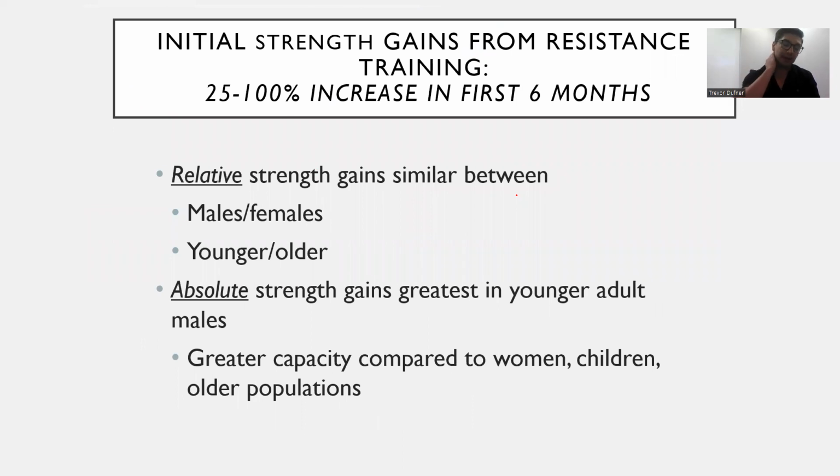So looking at initial strength gains from resistance training, right? We can see strength gains as much as 25 to 100% in the first 6 months. And this is really the misnomer of a lot of fit programs, of a lot of personal trainers. I don't mean to bash on personal trainers. There's some good out there and there's some bad, right? But what usually happens with a lot of these get fit quick, get strong quick programs is they take novice individuals and put them through a 3, 4, 5, 6 month training protocol.